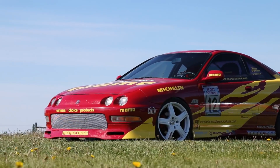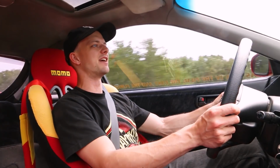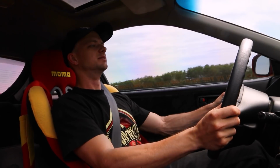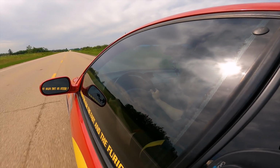Again, we'll try another pull here. VTEC comes on strong, just past 6,000 RPM or so. There's VTEC. There we go, it caught there.